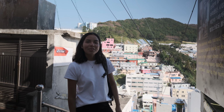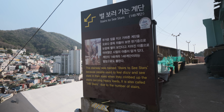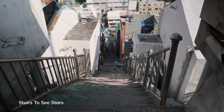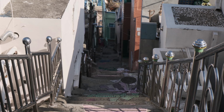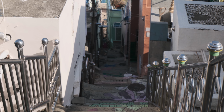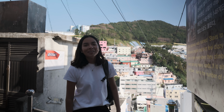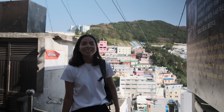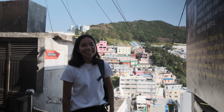Now we're going to go down by using this stairway called Stairs to See Stars. It's called like this because a lot of people used to feel dizzy by going up and down the stairs, because there are 148 stairs in total. So let's see how we feel after this. We saw some people without breath, or trying to catch their breath after reaching the top. It should be easier going down, so let's see.